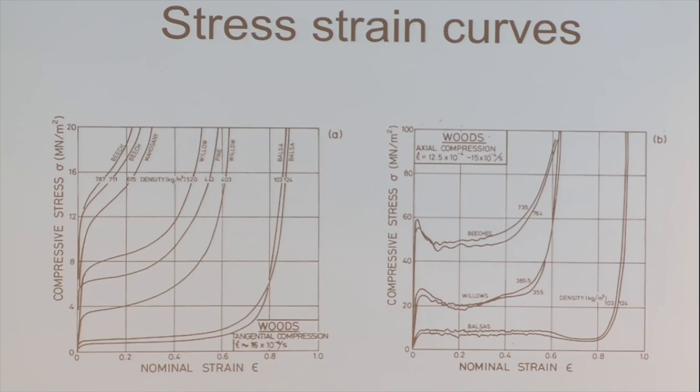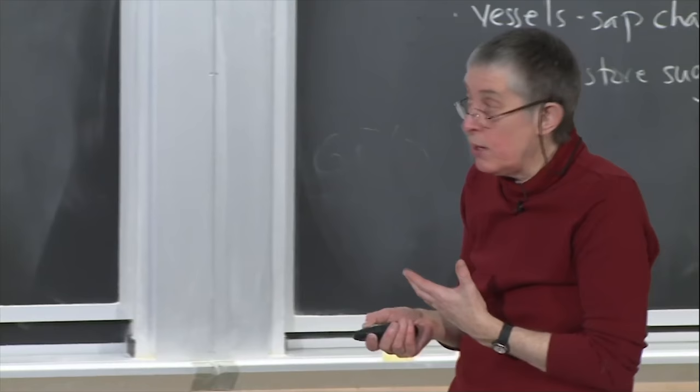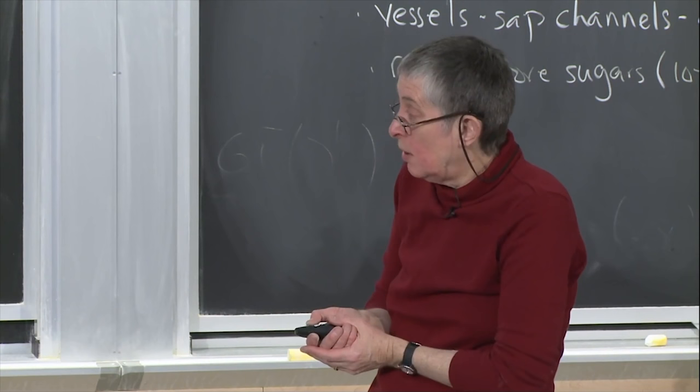And if we look at the axial properties, the shape of the curve is similar. We get linear elastic, stress plateau, densification. But if you look at the scale here, this scale goes from 0 to 100, whereas that scale went from 0 to 20. And so the stiffness and the strength along the grain are much higher than they are across the grain. And you probably already know that. Wood is stronger and stiffer along the grain than across the grain. Okay. So that's what the stress strain curves looked like.